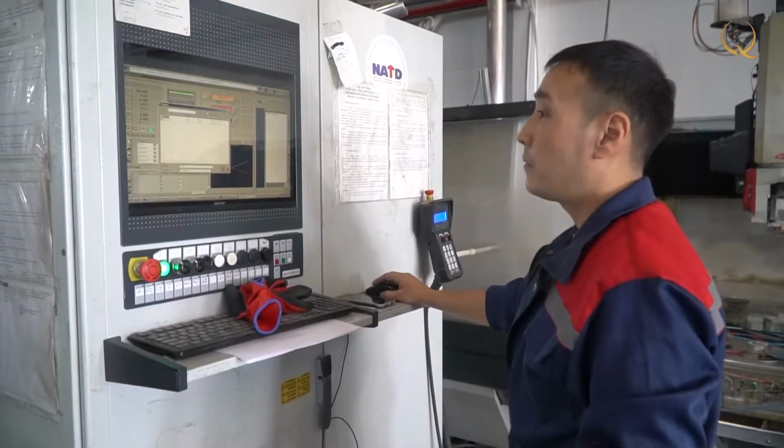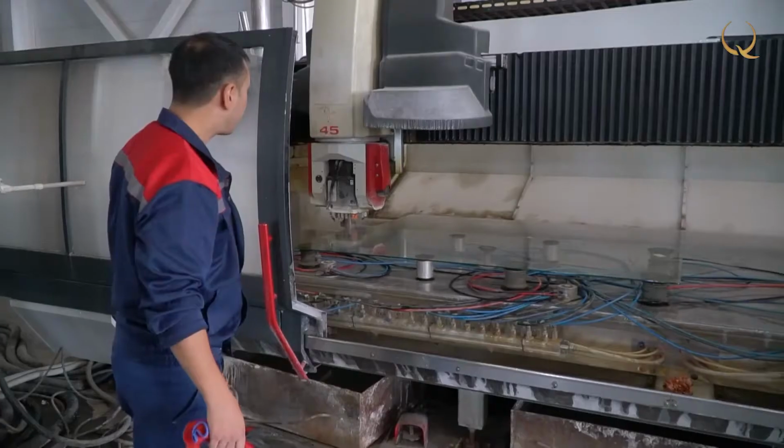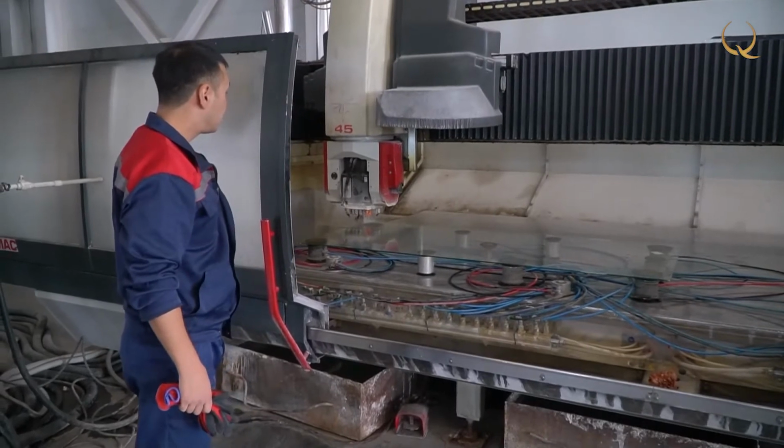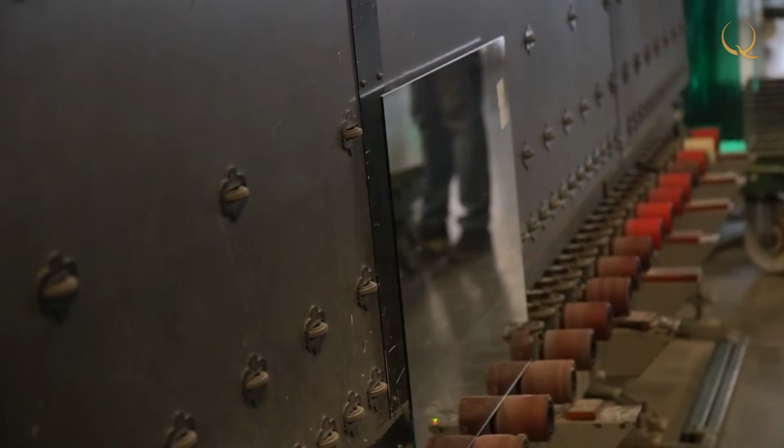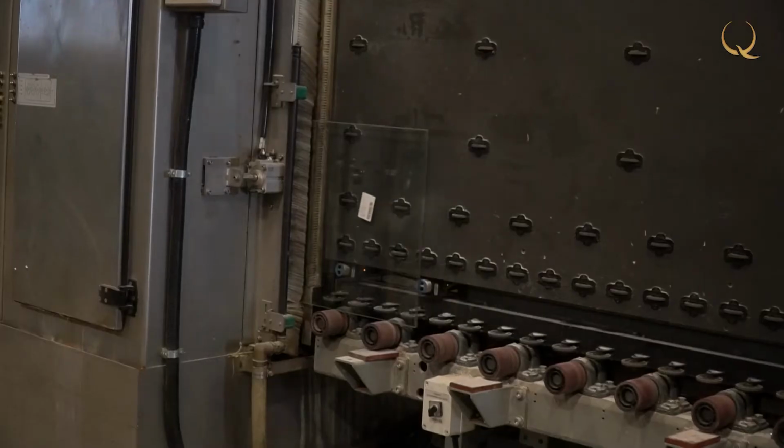The enterprise equipment allows to produce glass items of any complexity. The range of the plant today is quite wide, and most importantly, innovative developments are used in this production.